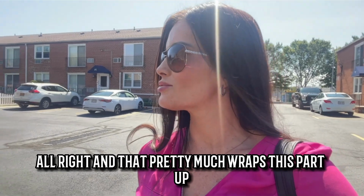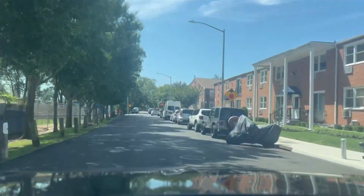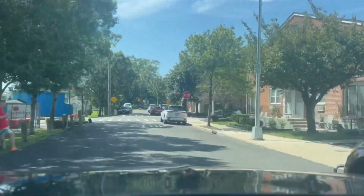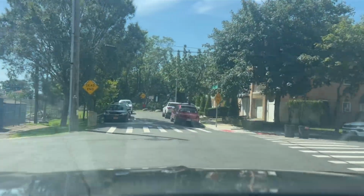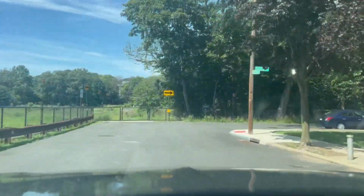All right, and that pretty much wraps this part up. Let's jump over to the first property. This next property is about 2 minutes away. So as we're driving, you'll see the entire development for the place we were just at. And then we're actually going by the train station.